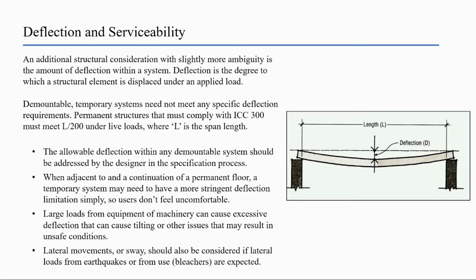So moving on to our next topic here, this is really about how safe a system feels to users and how well it meets its intended function. In engineering, we typically refer to these sorts of issues as serviceability issues, and they can be just as important as the structural issues. Deflection describes how much a system is displaced or moved under load. Lateral deflection or sway is caused by sideways forces, as we discussed a little bit previously, and is usually of lesser concern, but should be considered at the very least.